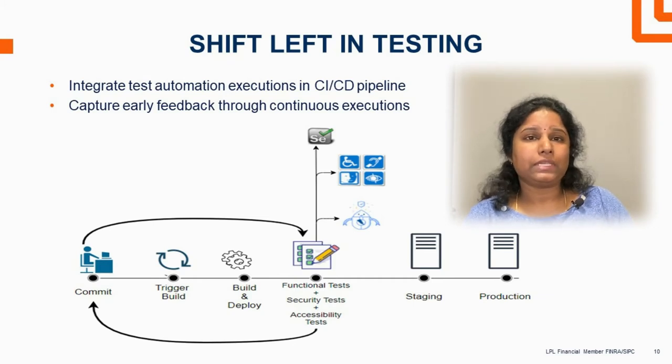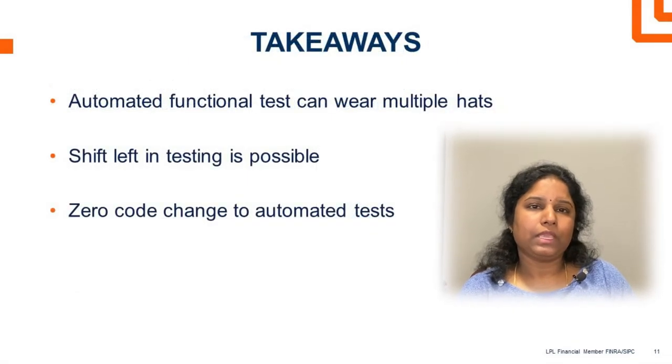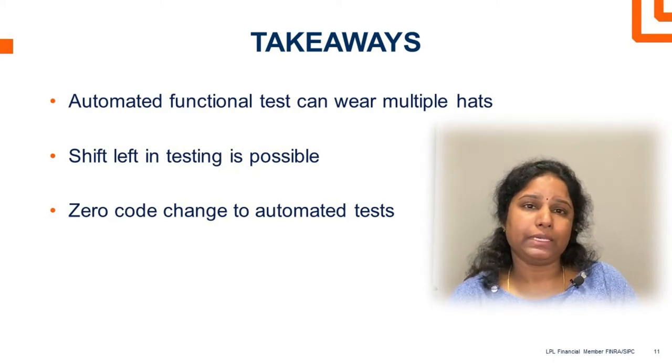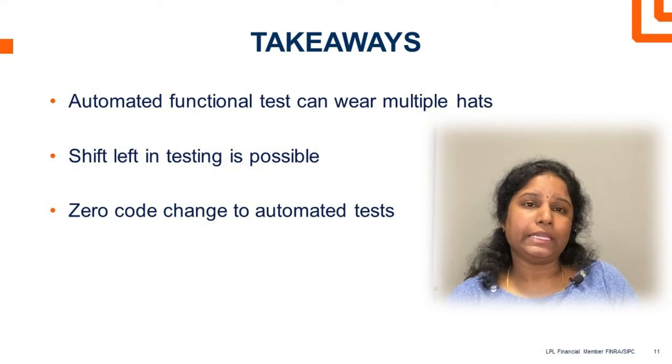So it saves a lot of time, which is involved in certifying these features separately. And at the same time, we will be able to provide early feedback with the incremental changes that go into the agile process. The key takeaways from this is the automated test can wear multiple hats. Zero code change is needed in incorporating these capabilities. And also, we can get early feedback by integrating these test cases into the CI/CD pipelines.